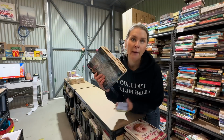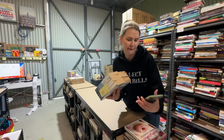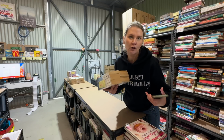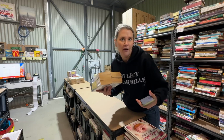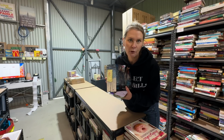Just don't forget, when I buy these Mills & Boon, I buy them in large bulks. I'm normally paying about 10 cents a book. So I've got 10 books here, was there 10 in this bundle? 1, 2, 3, yeah, 10 books in this bundle is $1 cost of goods. So for me to sell them for $25.99, I'm roughly making about an $11 profit on this item.